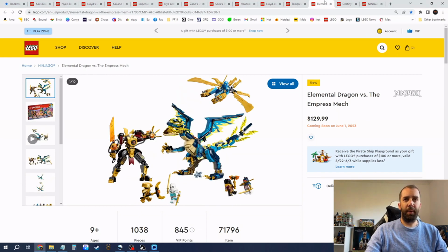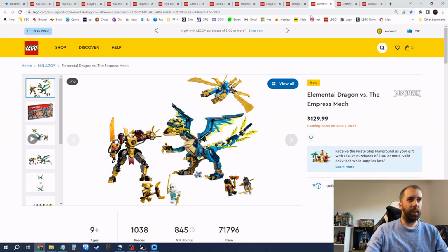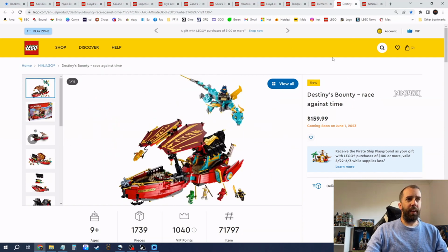Next we have the Elemental Dragon versus the Empress mech, priced at £95, $130 or €105. Yeah, it's again quite expensive, maybe for what it is, but I suppose it's the mechs that make it quite expensive. We also have the Destiny's Bounty Race Against Time, priced at £130, $160 or €150.